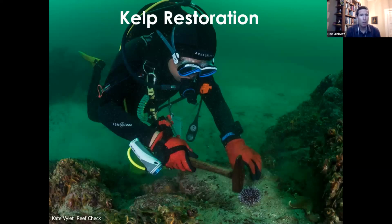So recently we've been thinking about kelp restoration, and we've gotten involved with a whole bunch of different projects looking at removing urchins or smashing urchins in the hope that kelp can come back. And if you think about all those components of the ecosystem, we may not be able to bring back sunflower stars. I know there's folks working on it. I know there's folks in Oregon working on it. But there's all these different pieces of the puzzle, right? And so removing urchins would be one piece of that puzzle.